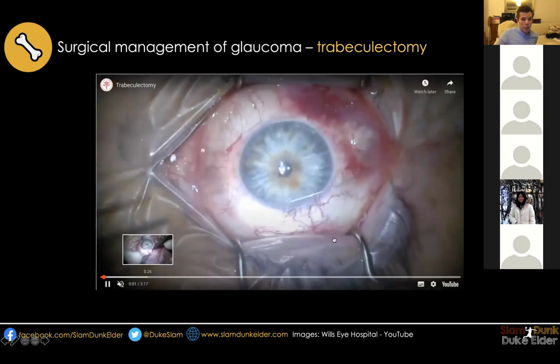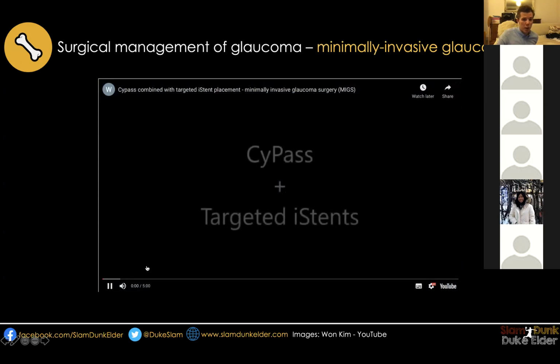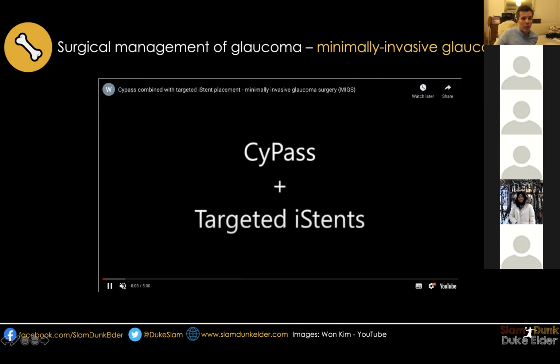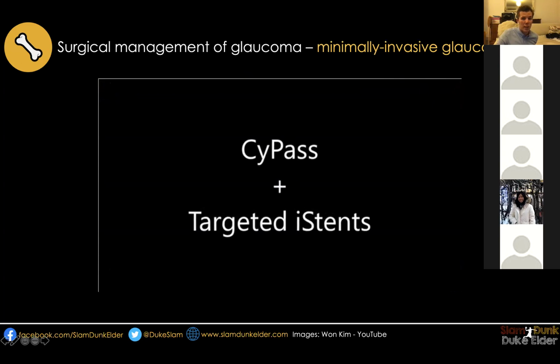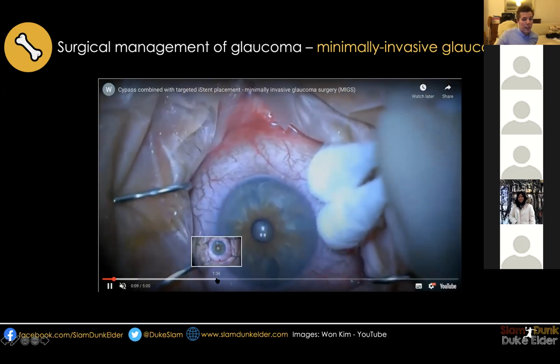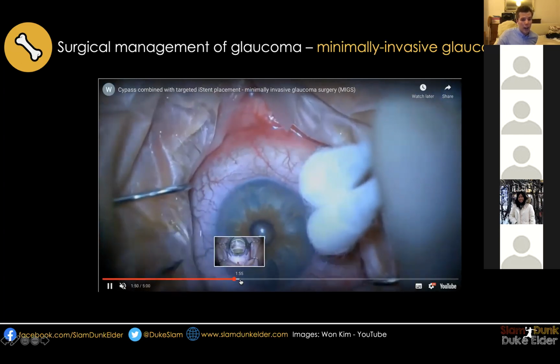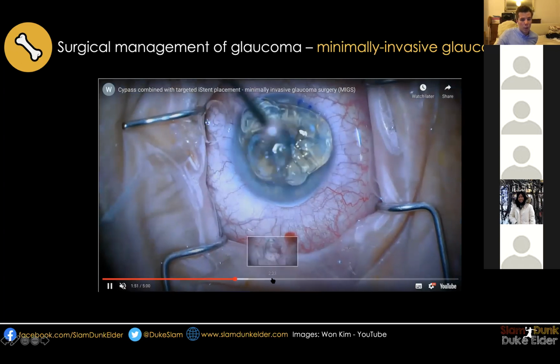The final procedure is what is making glaucoma surgery really hot and sexy these days, and it's called minimally invasive glaucoma stents or glaucoma surgery. These are essentially stents that are placed in the trabecular meshwork or the angle, and they help drain the angle, okay? So I'm gonna show you a couple.